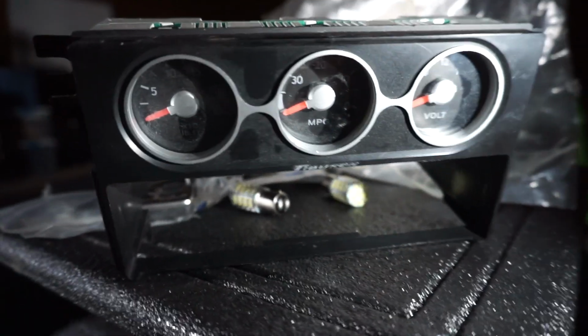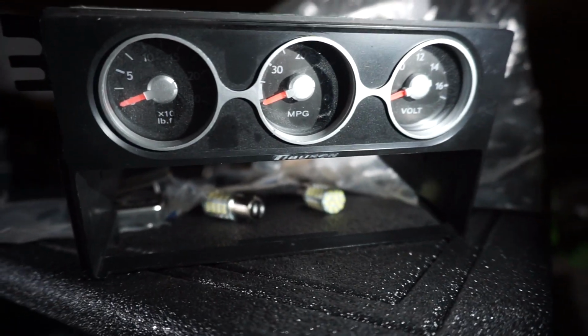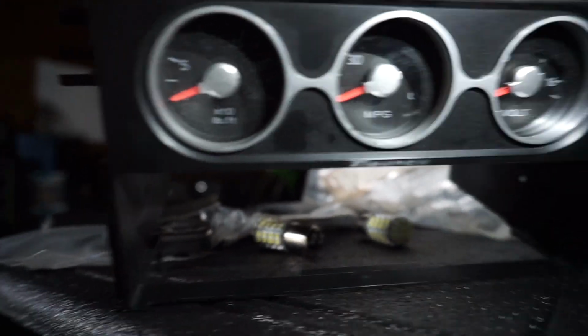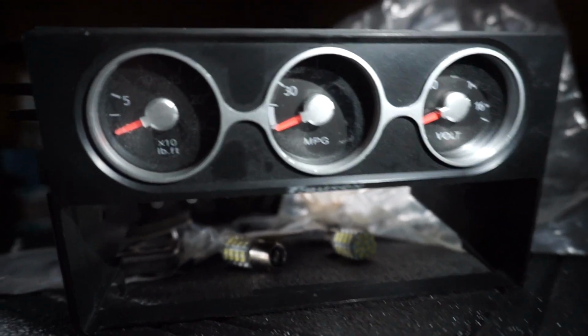Something else that I got here is a gauge cluster, which is pretty cool, but unfortunately I can't run it right now because this is for a single DIN radio and I have a double DIN radio. But there's just a few gauges there. I believe the middle one's miles per gallon. This is your battery voltage and just stupid stuff like that. So I would really like to run this, but maybe I can in the future if I get a different radio, but it's not going to be compatible with what I have right now, unfortunately.